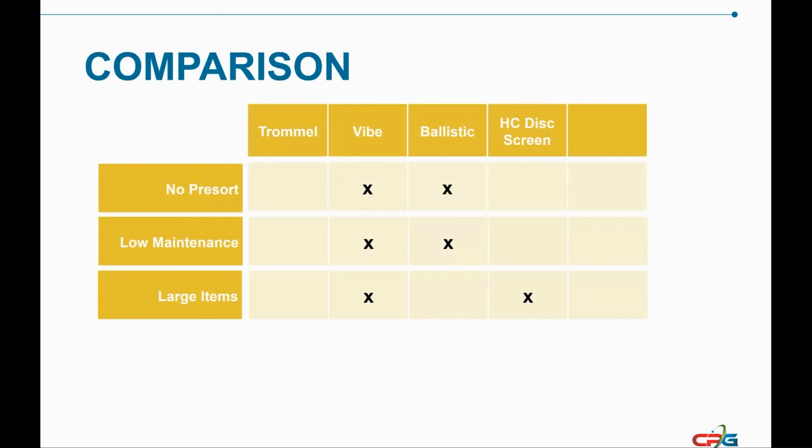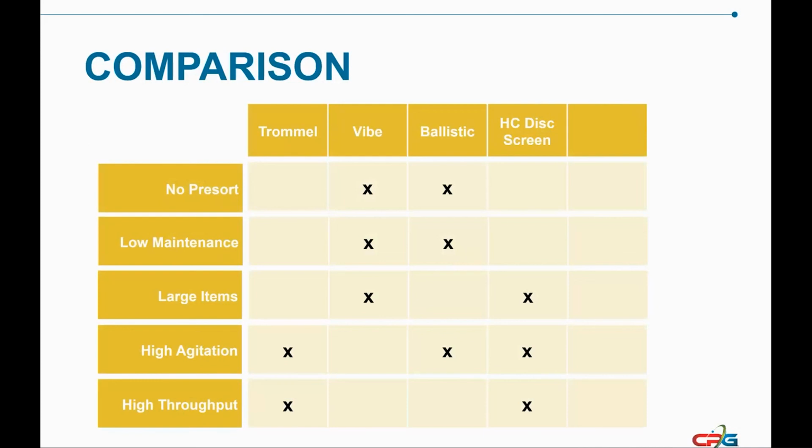And then a mattress on a ballistic just kind of hangs out there. This constraint goes away for secondary screens, as discussed. Now, high agitation pretty much crosses vibe screens off the list, while the rest do a good enough job. High throughput. A trommel can be made big enough and with enough agitation to get it done. Maybe a vibe screen in the right application, but this is where the lack of agitation really hurts. And certainly a disc screen has the throughput we need.